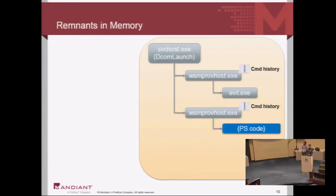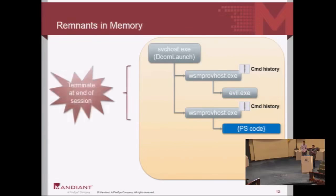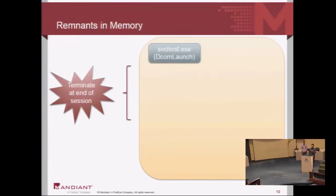What gets left behind in memory? The nice thing is, just like the command shell, there is a shell history maintained during a PowerShell session, but it is limited to the lifespan of that session. So if you grab memory from WSM provhost during a remoting session, you can recover a command history of what ran during that session very easily. Now the problem is, if I do a one-off command via remoting, or even if I do an interactive PowerShell session, the moment that ends, that history goes away. It's flushed out of memory.